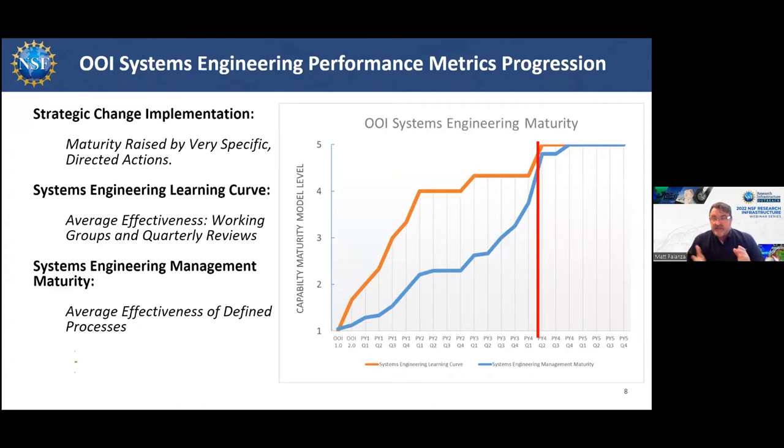The blue line is the actual effectiveness. That's where we now have the processes in place, the various mechanisms that are now documented and understood and have buy-in from all of our various implementing organizations. This is where we are.